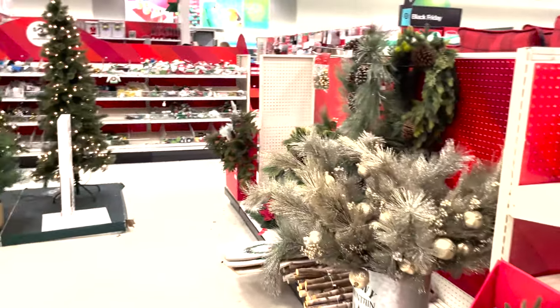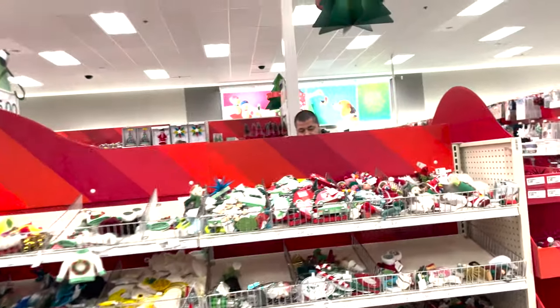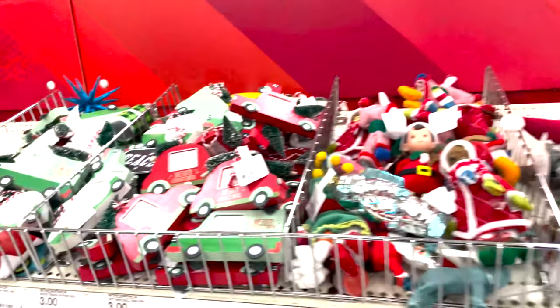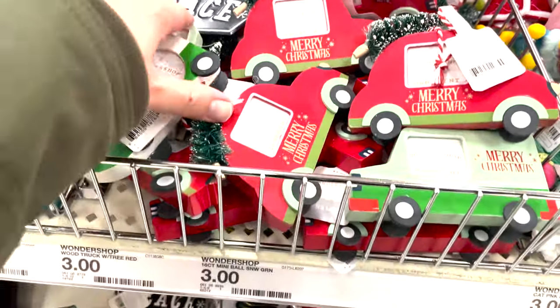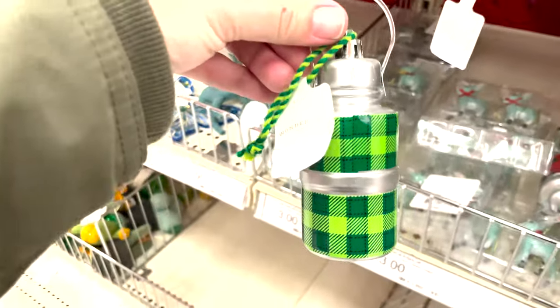Okay, let's go over here and look at some of the ornaments, Alexis. It's a cute, cute $3 ornaments. Look at these cute little trucks. You can put your kid's picture in it. Keepsake. Little knitted ones for elves. Look at these little thermoses.